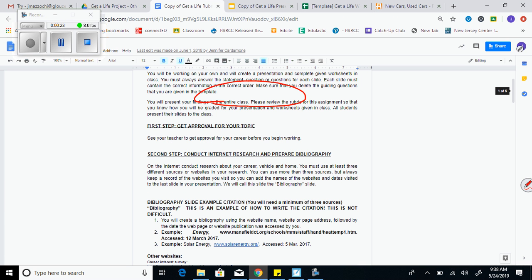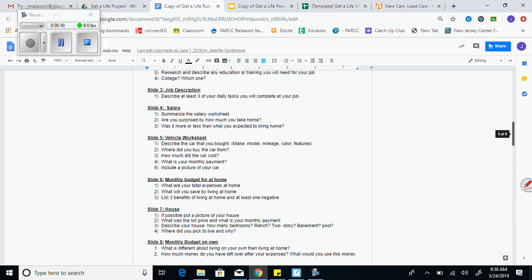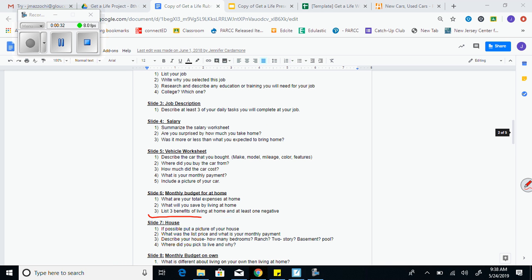So let's move down here on our Get a Life rubric. We are focusing today on slides 5 and 6. Slide 5 talks about your vehicle. You are going to choose a car that you would like to buy. You have to talk about the make, the model, the mileage, the color. We would like you to buy a used car as your first car. All of us are going to use the same website to buy our car.